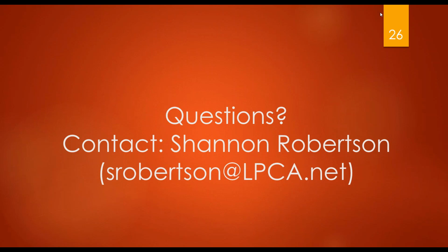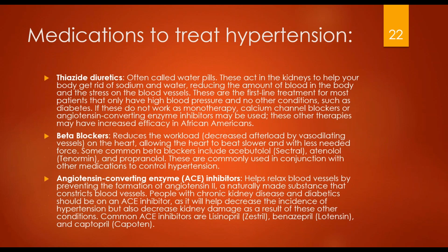First question we have is, what are the side effects of high blood pressure medicine? Okay. I'll go ahead and just go back to that slide with the medications. Here it is.